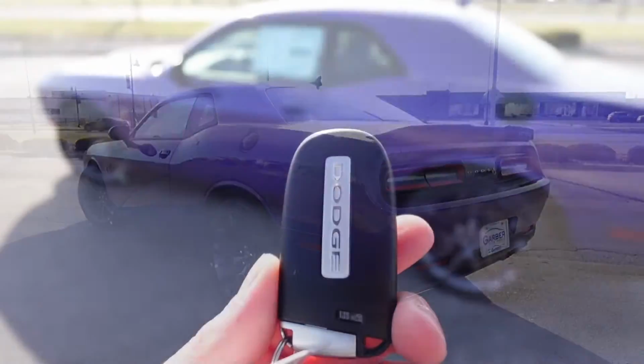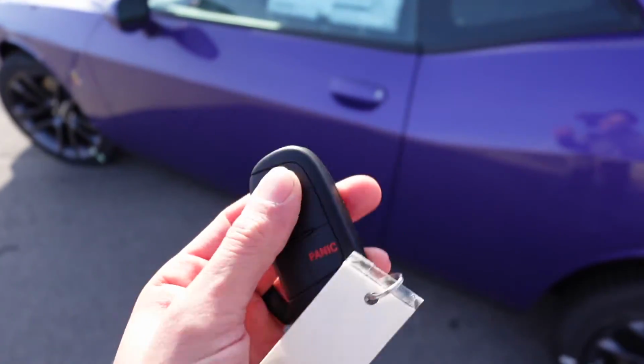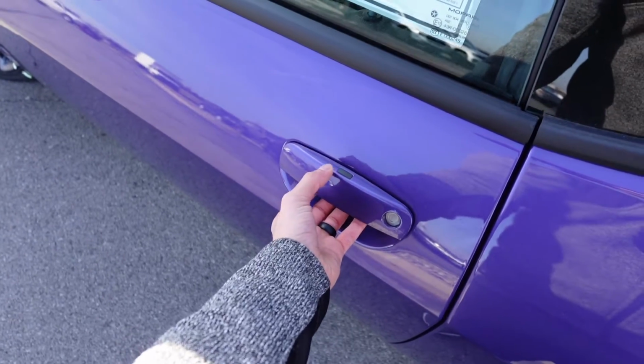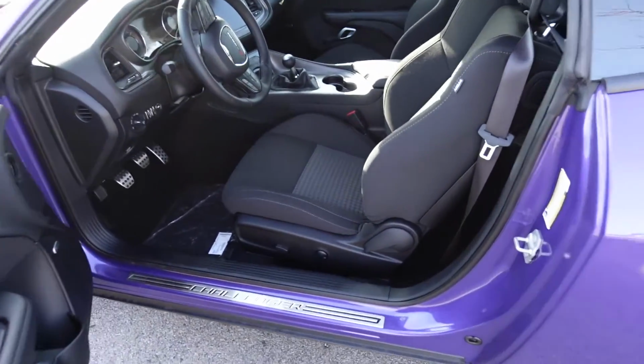Taking a look at the key fob, we get Dodge on one side, lock, unlock, and then trunk release. If I go ahead and keep the car locked, all you have to do is grab the door handle. You have the button on the top, you're also able to lock and unlock it. And then of course we can take a look at the interior.